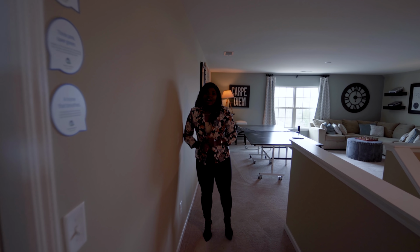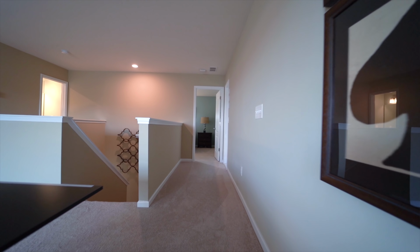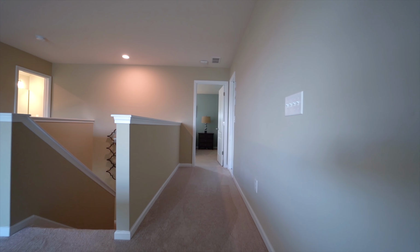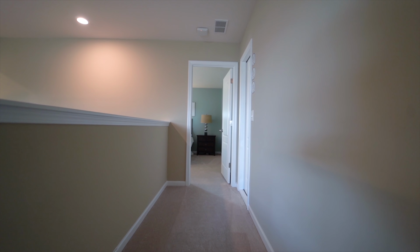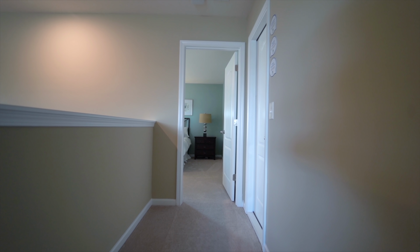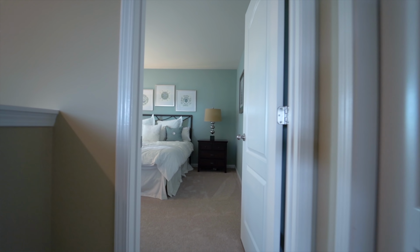So there you have it, guys. As I mentioned, this home is built by Lennar. This community is called Lennar Chateau. It is a 6-bedroom, 5.5 bath. And the base price is about $398,000, and this is a little over 4,000 square feet.